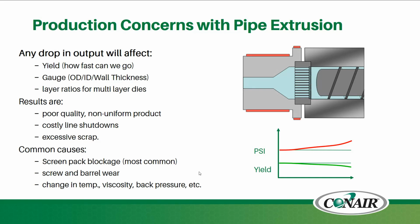So one year, it might be something in particular, pounds per hour per RPM, and as this screw and barrel wear occurs, that compromises the rate of the extruder, but the gravimetric system knows that, and it would simply adjust the extruder motor speed to maintain that.